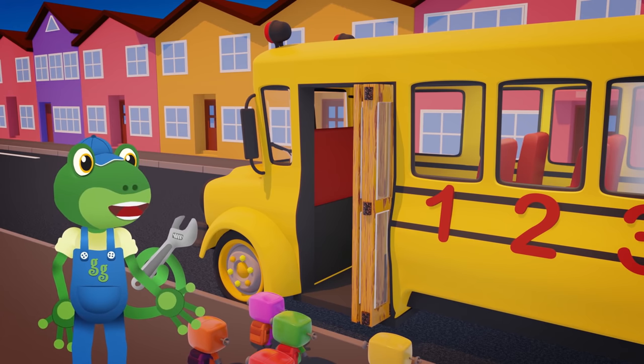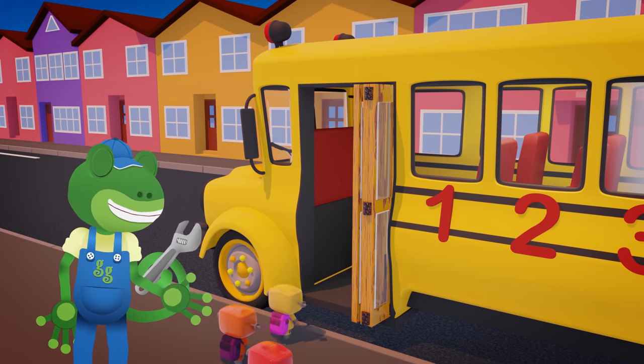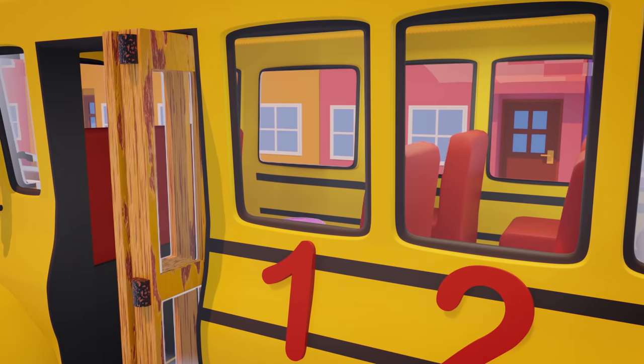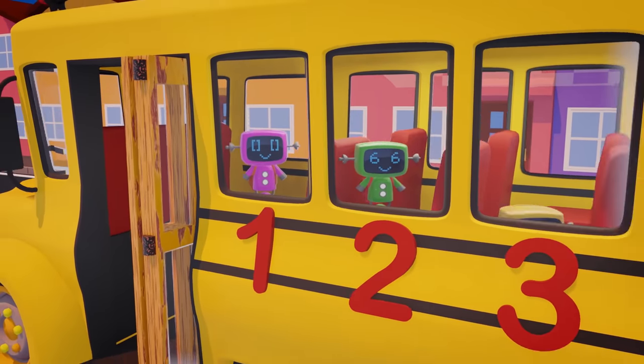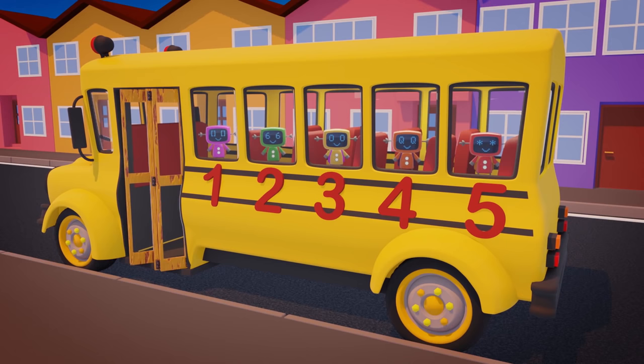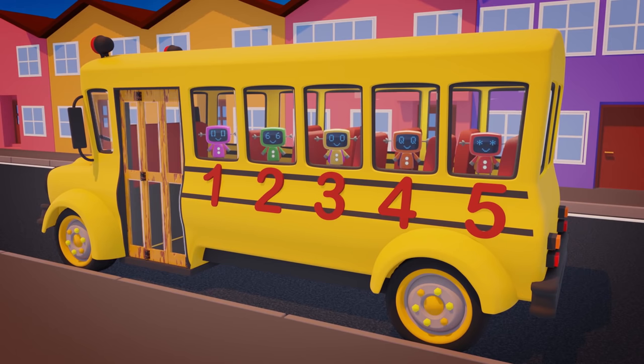Ooh, that door sounds squeaky. All aboard, Mini Mechs. 1, 2, 3, 4, 5. There, you're ready to go.